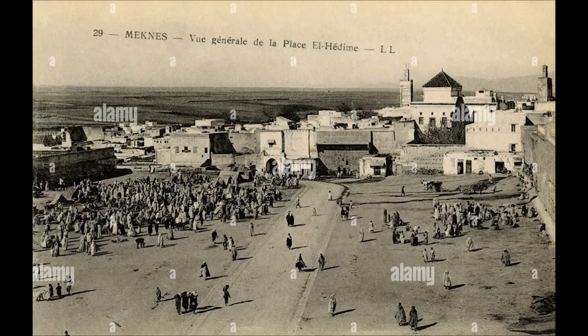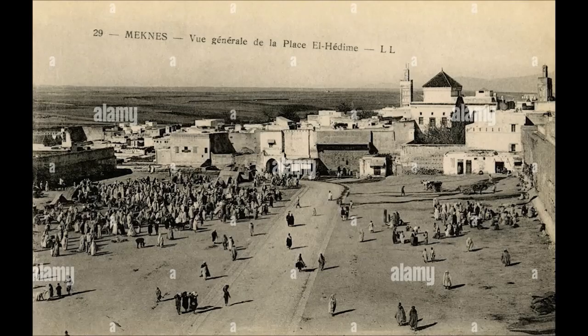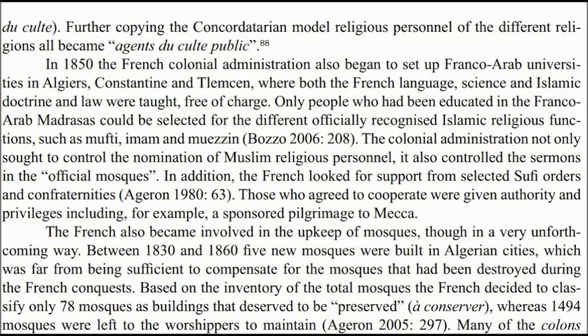So now we're going to go to the shocking history of Morocco, Algeria, and Tunisia itself. Now here is the real deal. You can read this in 1850. In 1850, the French colonial administration also began to set up Franco-Arab universities in Algiers, Constantine and Tlemcen, where the French language, science, and Islamic doctrine and law were taught, free of charge. Only people who had been educated in the Franco-Arab madrasas could be selected for the different officially recognized Islamic religious functions, such as mufti, imam, and muezzin.